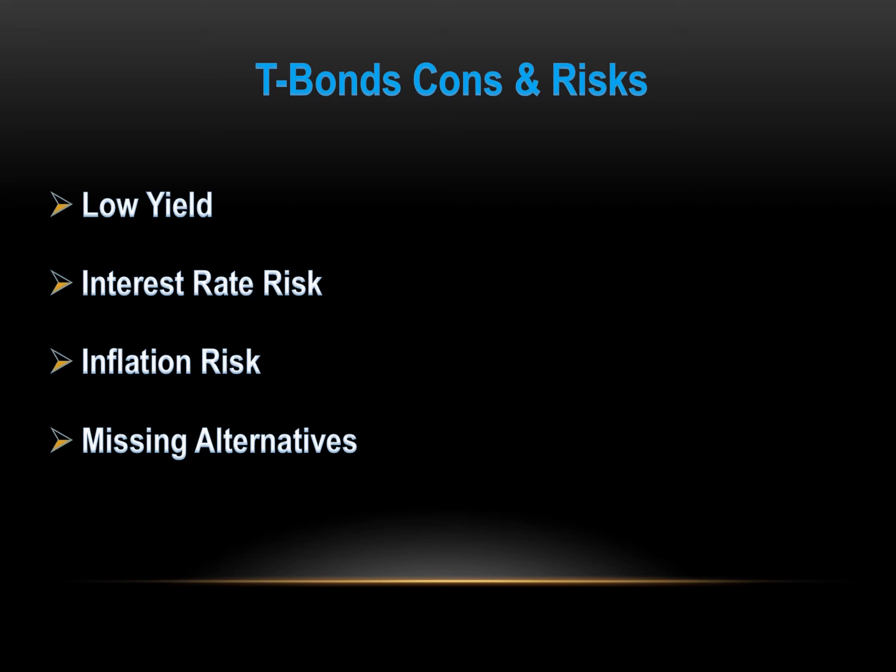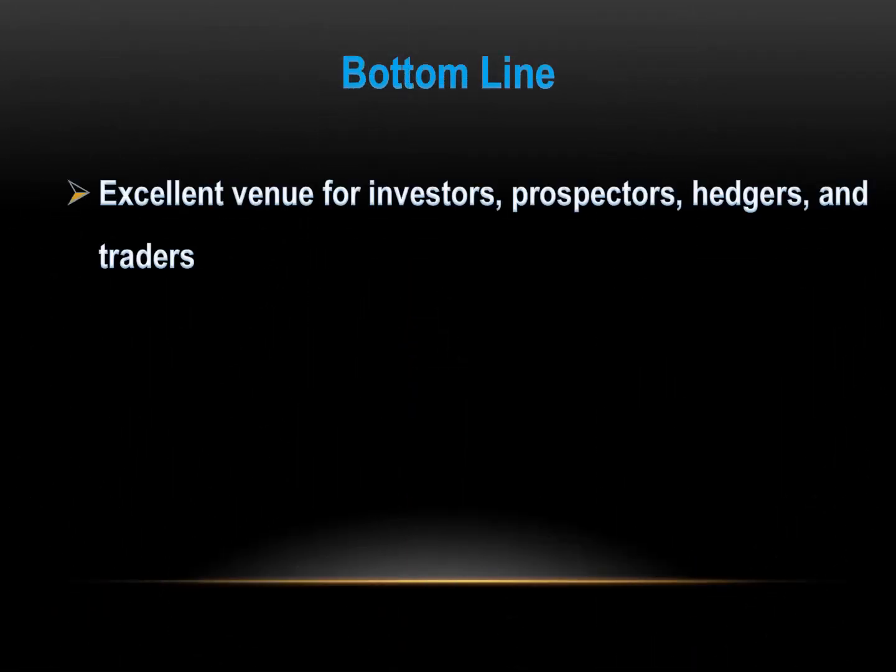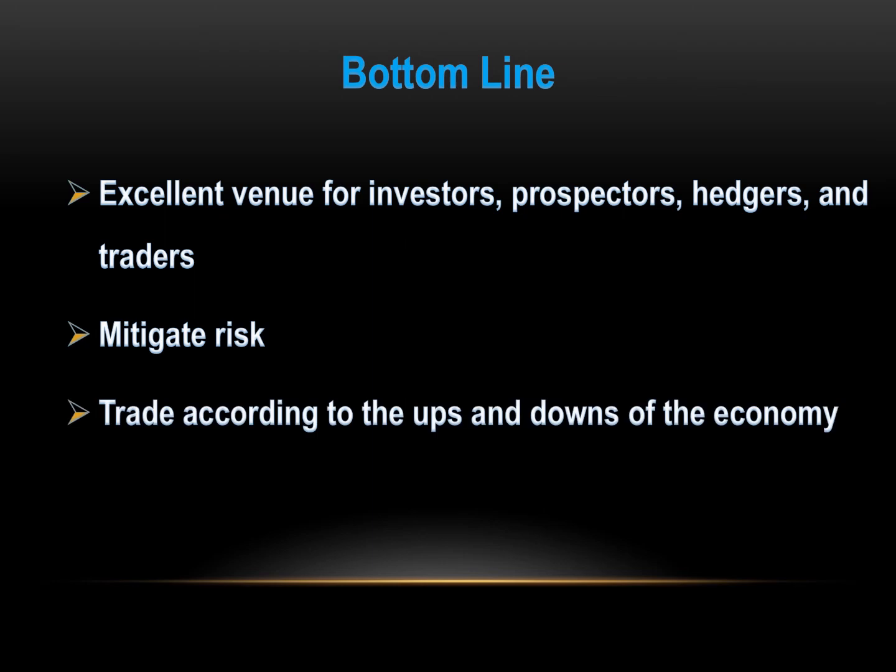On the bottom line, from several points of view, treasury bonds are an excellent venue for investors, prospectors, hedgers, and traders to mitigate risk and trade according to the ups and downs of the economy. They have great flexibility, and when you want to trade from the short side or the long side while actively immersing themselves in the market and providing much needed liquidity to their holders.